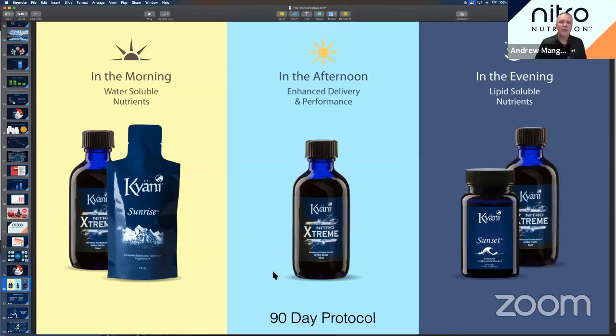Correct. One of the mechanisms for nitrates is in the mouth. It actually starts to break down. You have good bacteria in your mouth that will start to break down a nitrate into a nitrite. And then when it hits your stomach acid, it'll start to convert into nitric oxide.